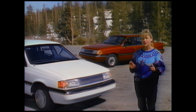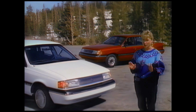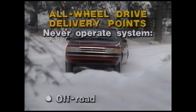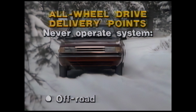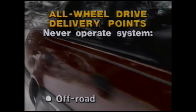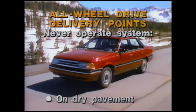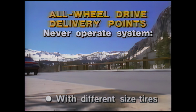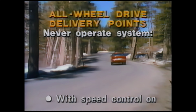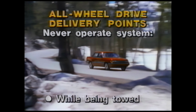As a reminder, here are some other important points to make whenever you deliver an all-wheel drive model. The system is not intended to be used off-road like a conventional 4x4, but rather is designed strictly for on-road use. The system also should not be used on dry pavement with different size tires while the speed control is on, or while the vehicle is being towed.